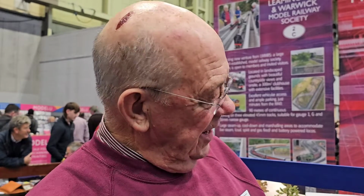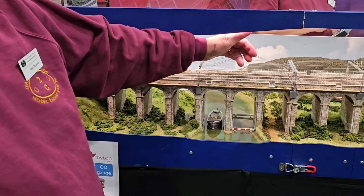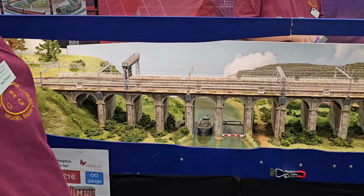Is it a DCC or DC layout? Yeah, it's full DCC, controlled by Merc DCC and all the points are controlled by Merit C-Bus. The catenary itself is a bit different to what most people do. I couldn't get the tension in the wires and also get the catenary sag by using wire, and so this is actually shearing elastic. Can you just do that again, please, for the viewers? There you go. So there is the catenary. It's like elasticated string. That is an absolutely brilliant idea.